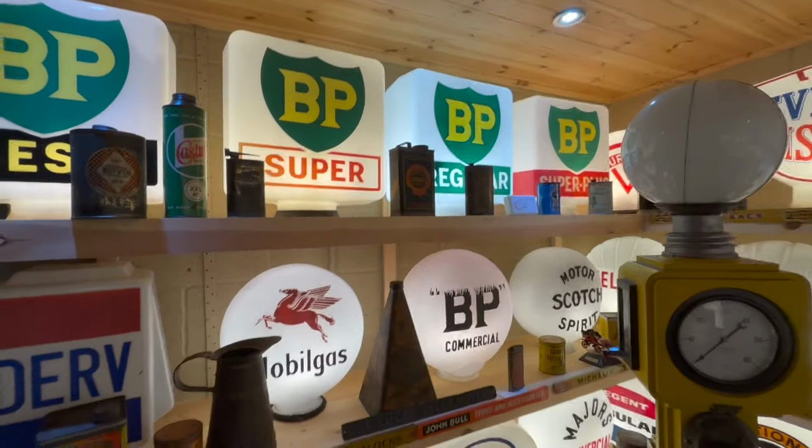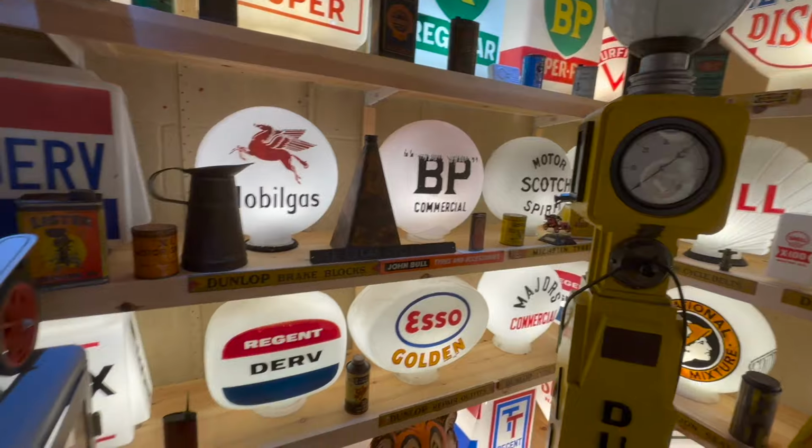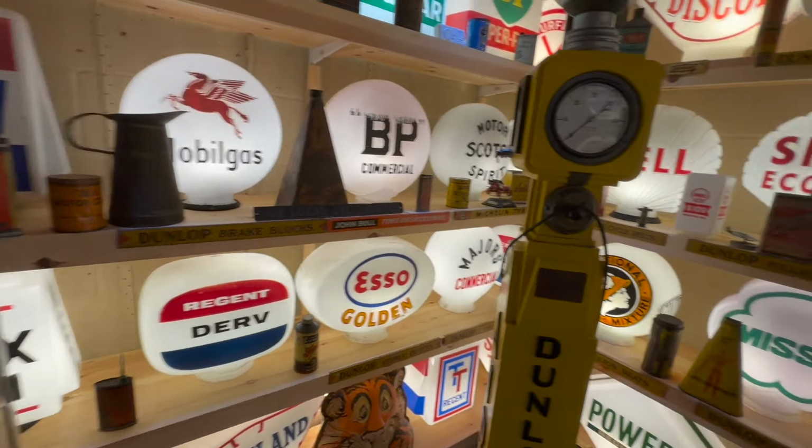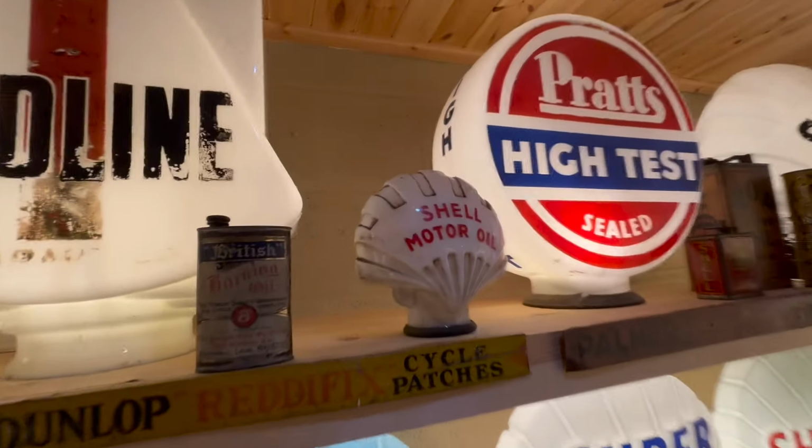And these things, they have really shot up in price. But anyway, let's have a look round. So there's more gloves down there. Ooh, there's the little shell. We all know the story with that one.